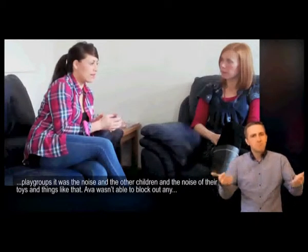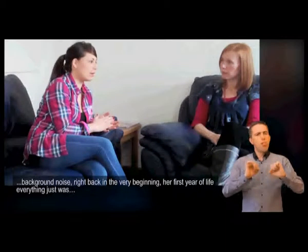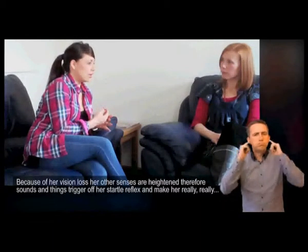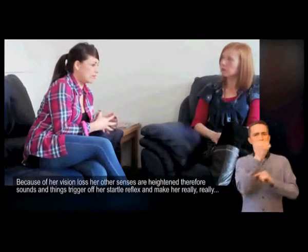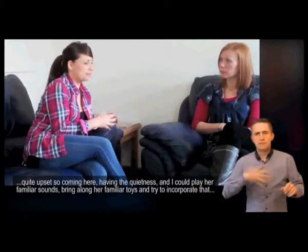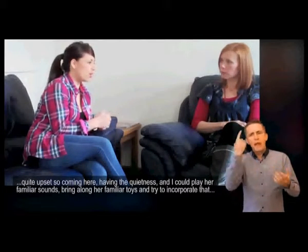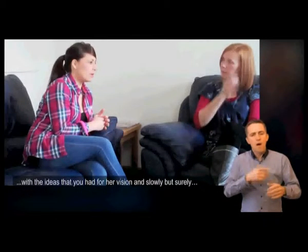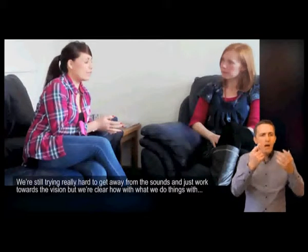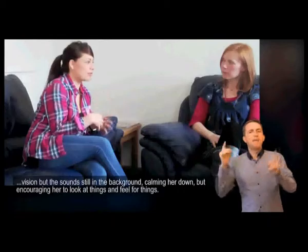Sound is such a huge thing in Ava's life. But getting that balance, if you're trying to take Ava to any regular playgroups, it was the noise and the other children and the noise of their toys. Ava wasn't able to block out any background noise right back in the very beginning, our first year of life. Because of her vision loss, her other senses are heightened, so sounds trigger off a startle reflex and make her really quite upset. So coming here, having the quietness, meant that I could play her familiar sounds, bring her familiar toys, and incorporate that with the ideas that you had for her vision.